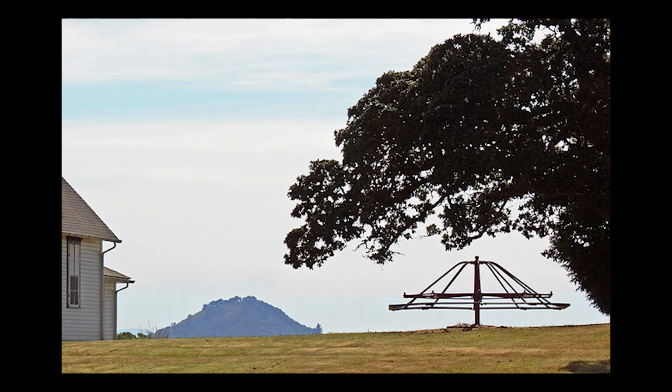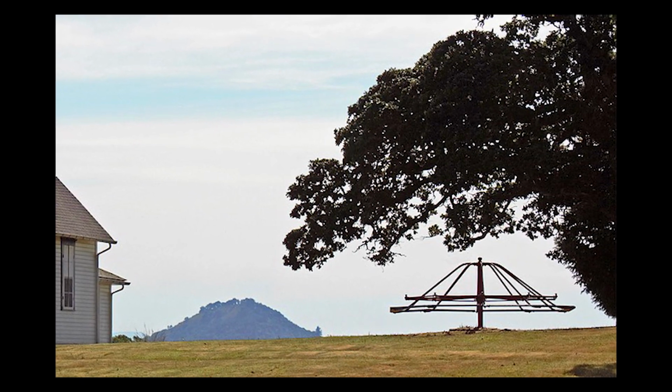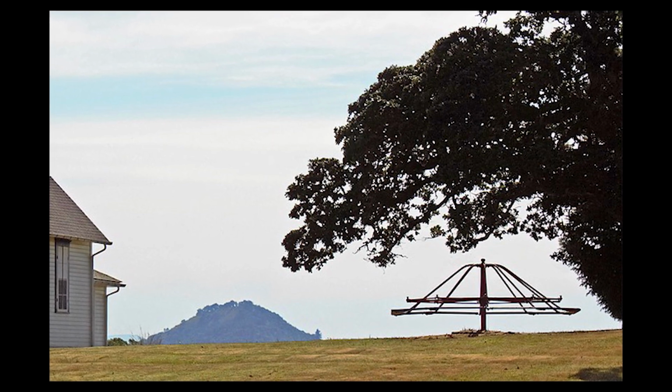Another thing that I like about this composition is the way that tree coming in from the right arches over and frames the playset below it. And I actually think that nestling of the two shapes together works pretty well. But there's also some things in this composition that I think are not terribly effective.